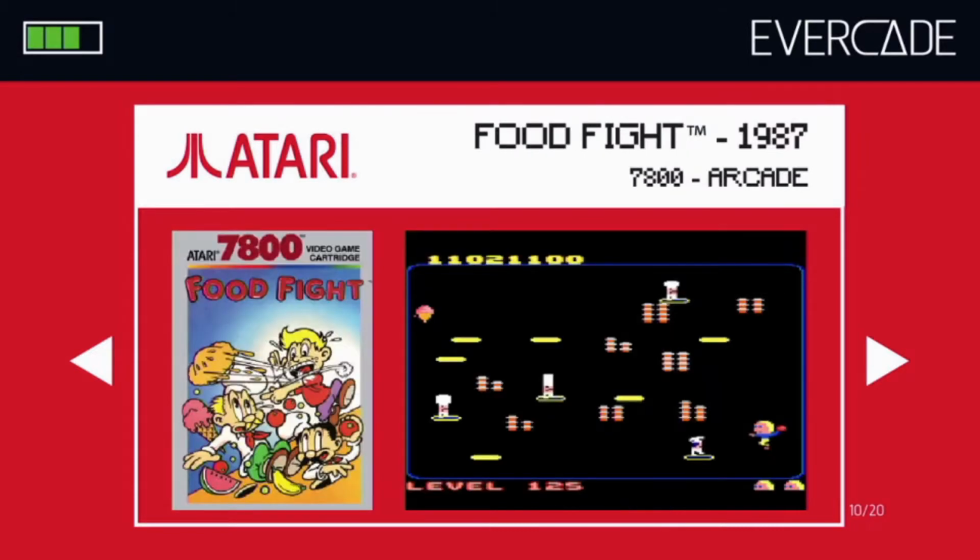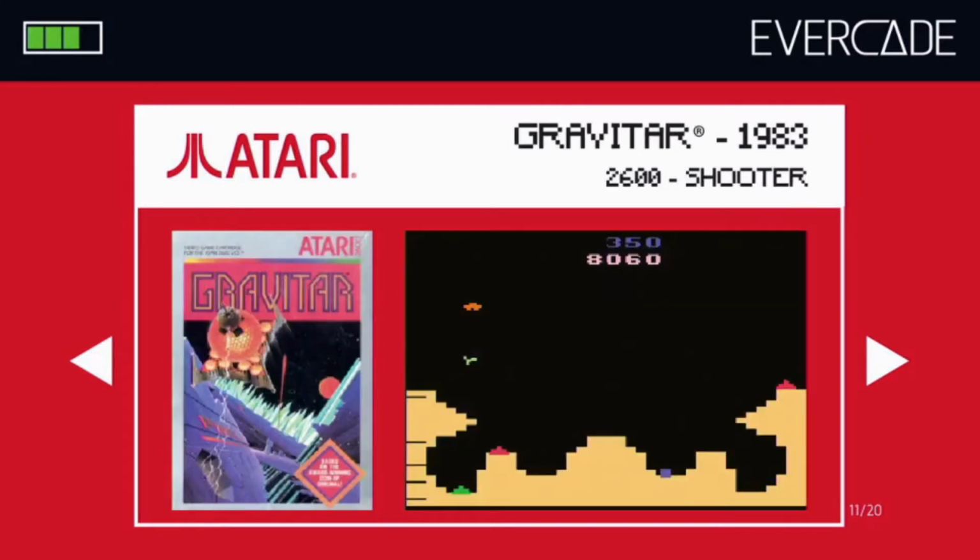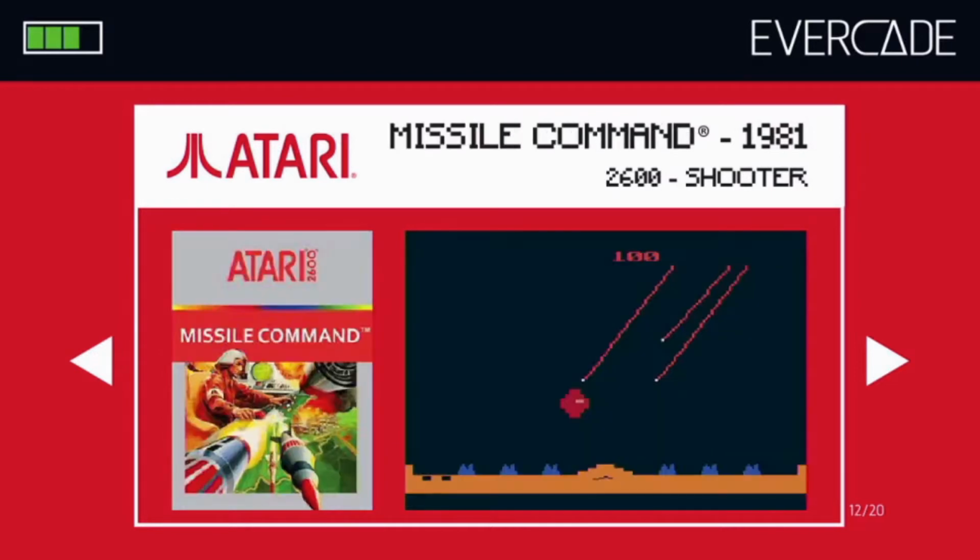We have Food Fight from 1987. Food Fight is a 7800 game. Again, I like the box art. Who knows what the game will play like. We have Gravitar from, again, a year I was born. It's a 2600 shooter. 1981's Missile Command. Again, Missile Command I am fully aware of. I've seen footage of the game. I think you fire missiles to blow these incoming missiles up. Let's find out.